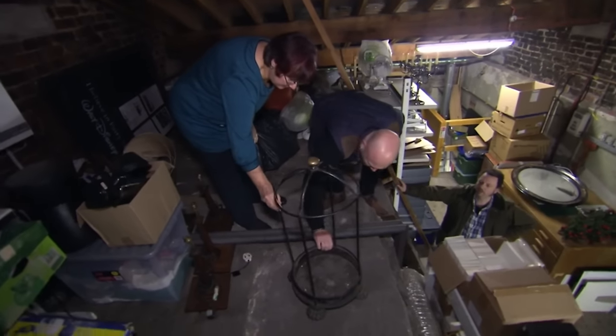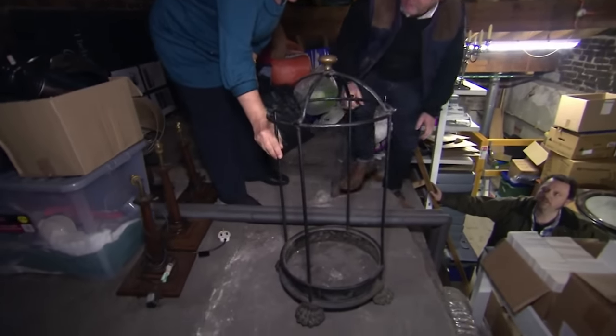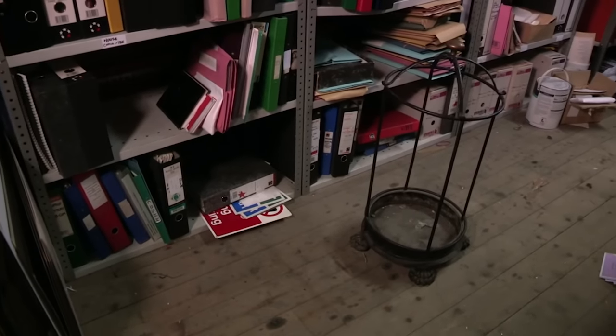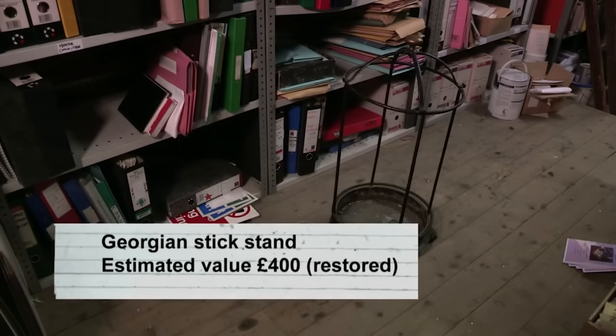Fab. Yes, lovely. This English wrought iron and copper stick stand with splayed lion paw base was made in the early 19th century. Because of its elegant Georgian design, it could have a value of £400 once restored.